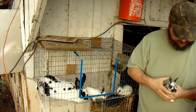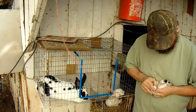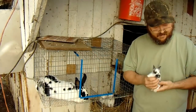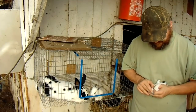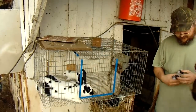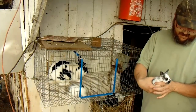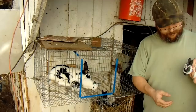Do we know what these are yet? I wonder if my eyesight will even let me tell. I don't remember. We checked them, but I don't remember. It's hard to tell. These guys are about 2.5 weeks old? Yeah. This is a doe. That's a buck right there. That's a buck. This is a doe. So we've got a pair of broken blues out of Little Miss Pisces and Mr. Orion. I think he's finished.